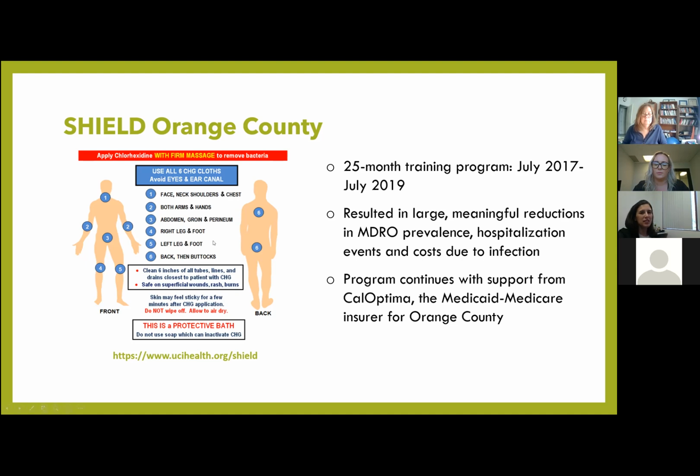So there were 16 nursing homes that were part of our SHIELD collaborative, and now we're up to 24 nursing homes that have just adopted this as part of their standard of care. And we continue to go out and support with training. And all of our toolkit materials are available on our website, which I linked here, ucihealth.org/shield. So just to encourage anyone, in any county, can download the materials and see the training that we had developed for this.